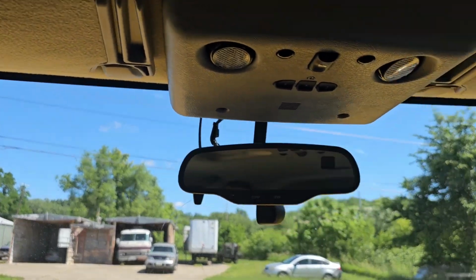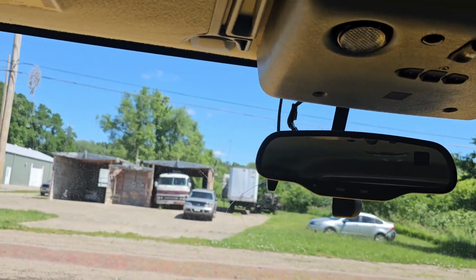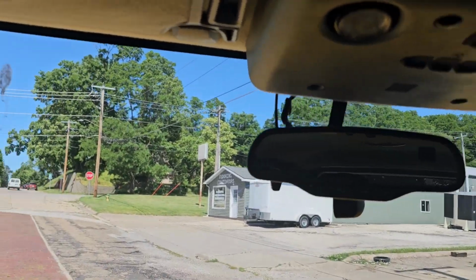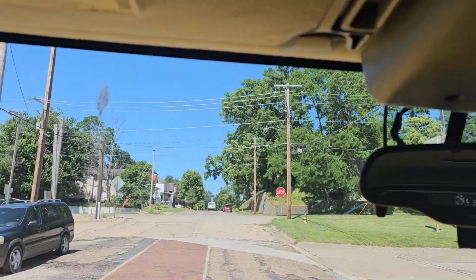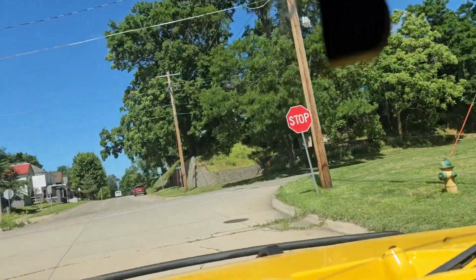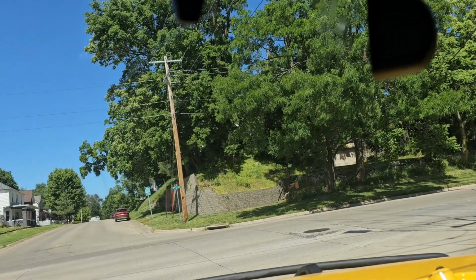Okay, now we're gonna go take it for a drive and see what we've got. And like I said, Matt has driven this home. He did not say anything about any major problems, and obviously if he drove it home, then it's not gonna have any not-moving problems or anything like that.